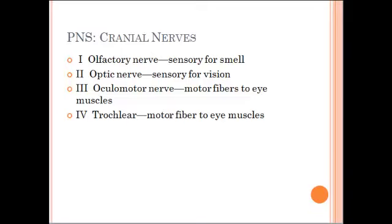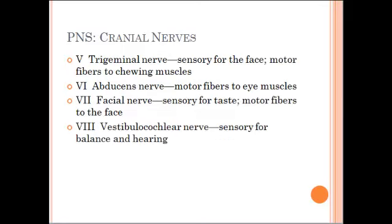We have number 1 is the olfactory nerve, so that's smell. The optic nerve, which is for your vision. Oculomotor nerve, which goes to your eye. The trochlear, which is also your eye. And when we look at the eye, we'll see some of these muscles. And so these would be the nerves that affect these. Trigeminal nerve, which is sensory for the face. Also motor fibers for chewing. Abducens nerve, which is also eye muscles.